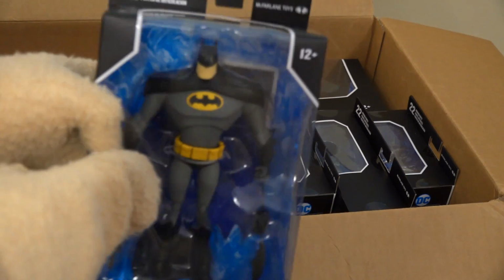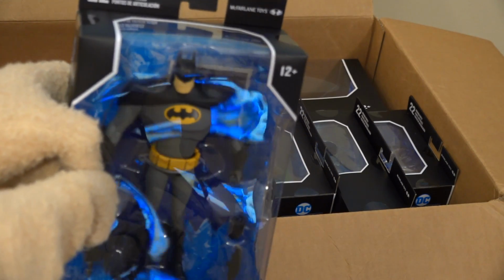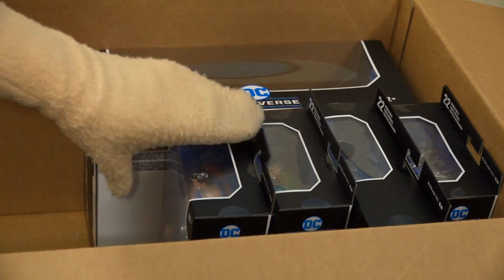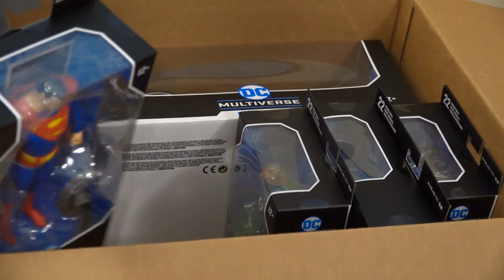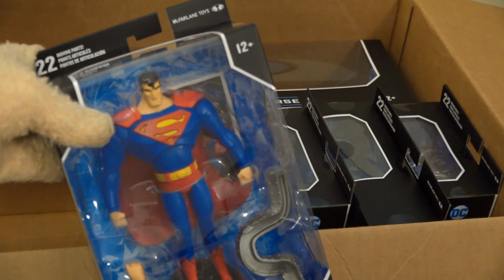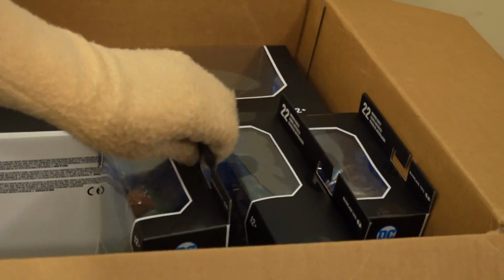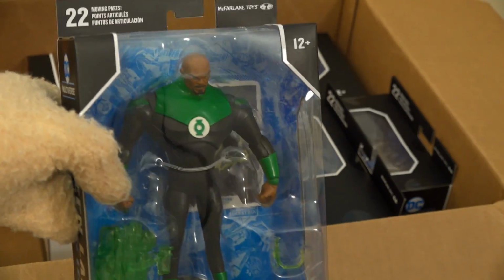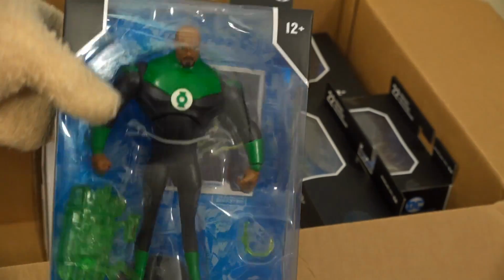Well, anyway, we only have a couple more figures left here. And if you like the figures that are made to look like they came from that cartoon series, well, we've got 2 more coming at us here. And the next figure we have here is, cool, look at this. It's good old Superman, which fits right into that universe too. And then the last one is Green Lantern. And that, of course, is the Green Lantern known as John Stewart.